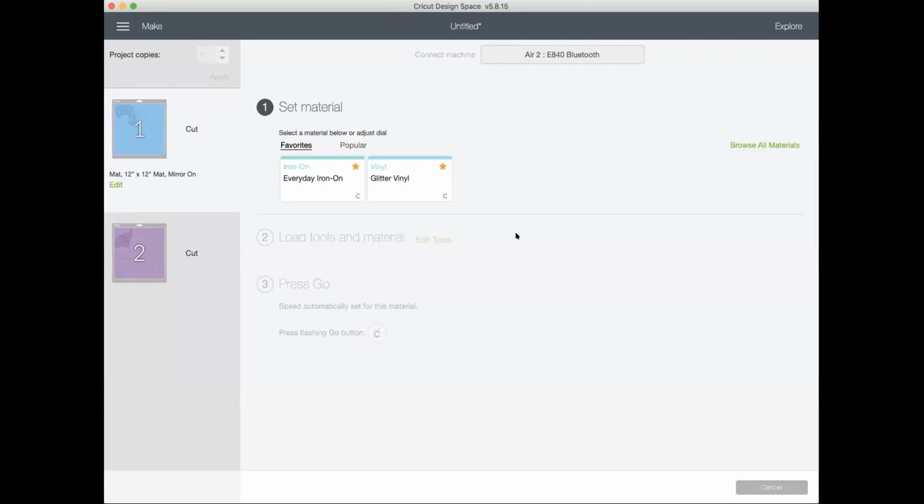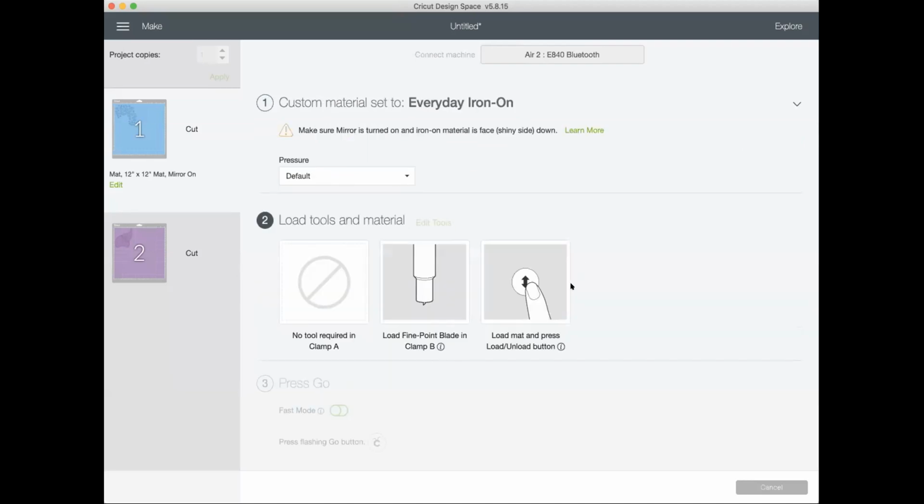So I've gone ahead and made another item, one of my favorites, but I'm going to pick the everyday iron-on. Now it's automatically going to go over to my machine. The little dots on the top are going to tell me to load material. Once I've loaded material, I can press the go button and everything will cut.